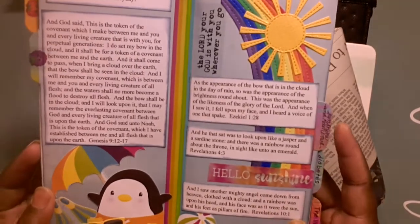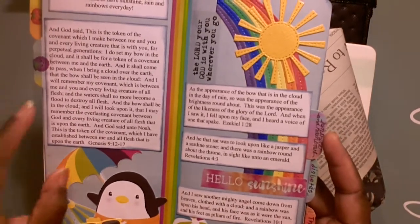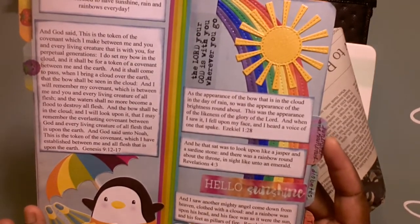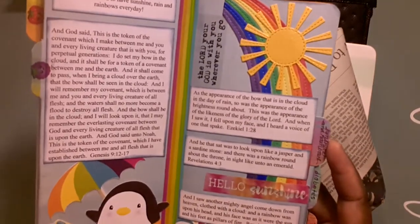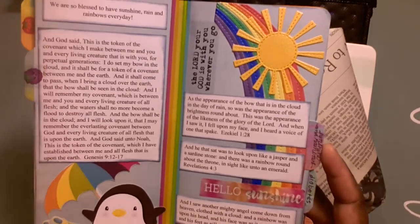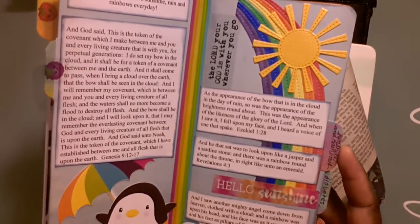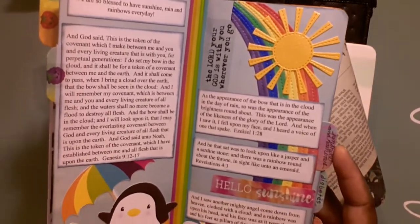Rainbows. So, she talked about rainbows in her opening page, right? Then she does a whole page geared to rainbows. We are so blessed to have sunshine, rain, and rainbows every day. Exclamation point. She's excited about the rainbows. But why is she excited about the rainbows? Then she reminds me about the covenant and the promise that God made when he placed the rainbow in the sky, in Genesis. Oh my goodness, it just took me over.